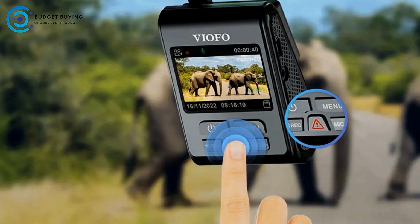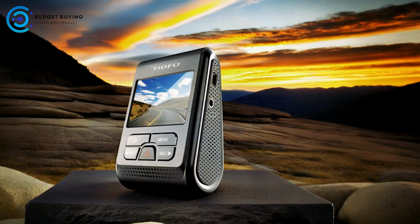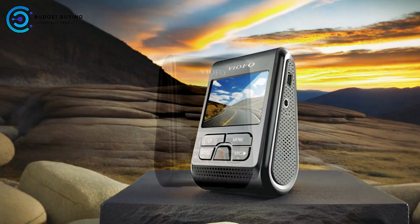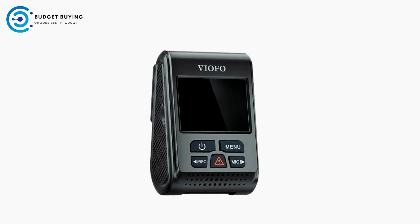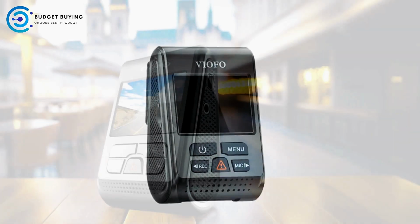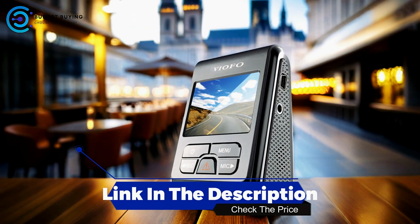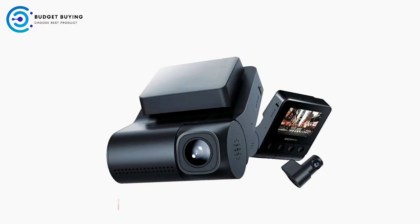While the built-in microphone is a useful feature, some users have reported that the audio quality is average. Background noise and wind interference can sometimes affect the clarity of recorded audio. The Viofo A119 car GPS dash camera is a powerful and reliable device that excels in video quality, night vision, and parking mode functionality. Its GPS tracking and user-friendly features make it a strong contender in the dashcam market.